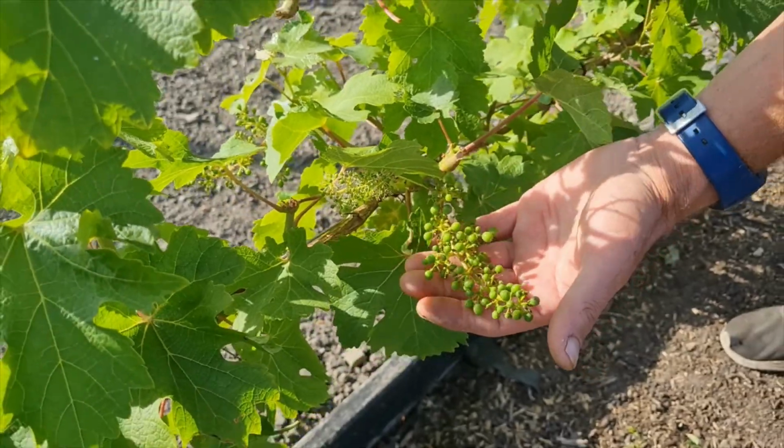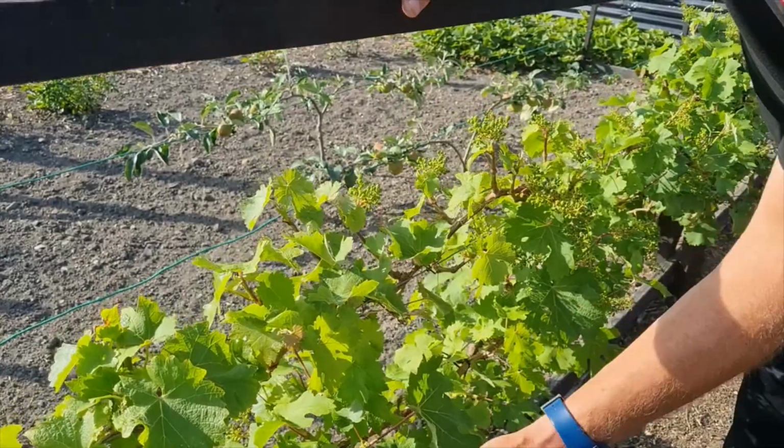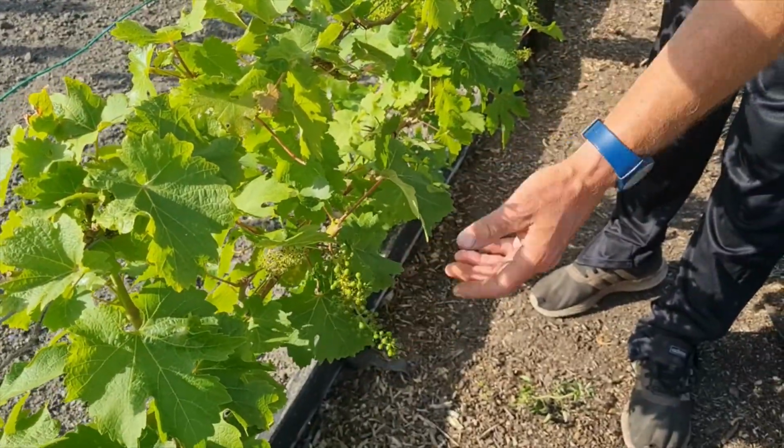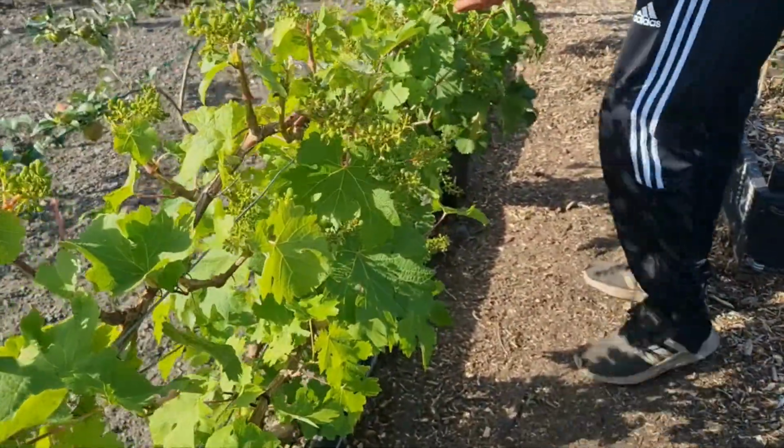Yeah. Again, I've started giving these a bit of water as well. I think I've watered them twice of an evening this week. That'll help to swell these. Yeah, to swell the actual grape. Again, you can see all the way down there, most of the bunches are putting weight on.